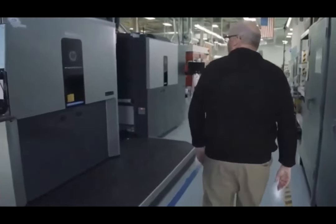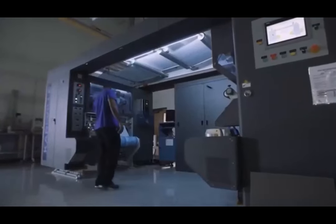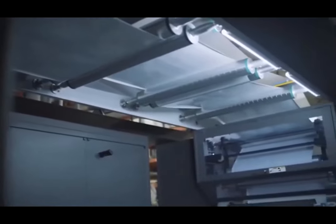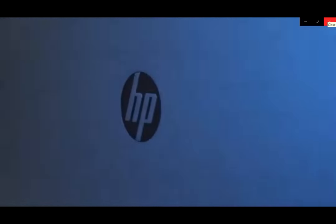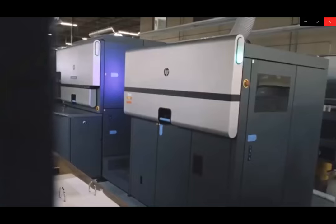Our first introduction to HP Indigo was really all about providing our customers short to medium runs more cost effectively. But we really learned that the HP Indigo had a lot more benefits to it. Really, the quality of the product and what we're able to obtain day in, day out is unquestionably the best. At Nosco, we've been able to develop a whole security business surrounding the HP Indigo technology.